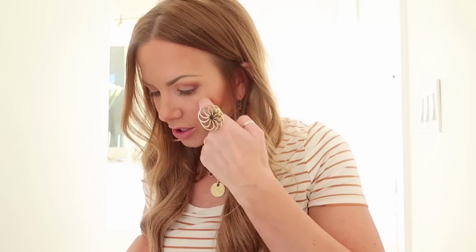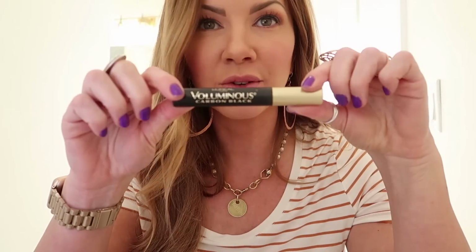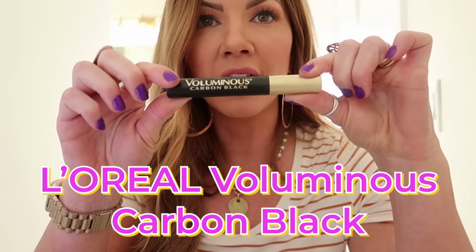Moving on now to mascara. I've played with lots of mascaras and I've liked lots of mascaras. However, for the best value, and sometimes I don't even want to tell you because I swear half the time it's out of stock at the grocery store, L'Oreal Luminous Carbon Black is my old dependable. It's the one I always go back to. There are a million good mascaras, but I'm telling you, for $5.89, you can't beat it. You really can't.